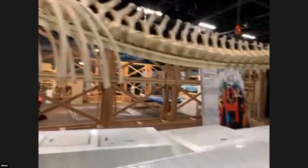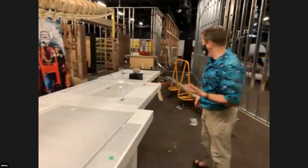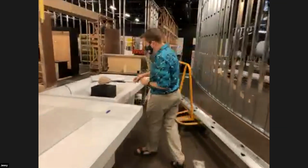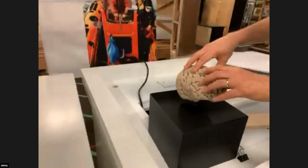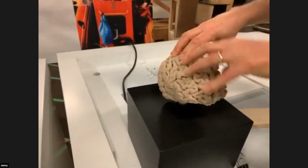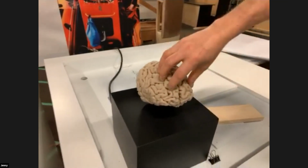Underneath her, of course, all these display cabinets will be full of material. There will be an orca brain, a human brain. And I'm not sure if it will be touchable during the exhibit, but it's actually made out of rubber, so it feels squishy. It's a little harder than a real brain would be, but either way, it's really cool.